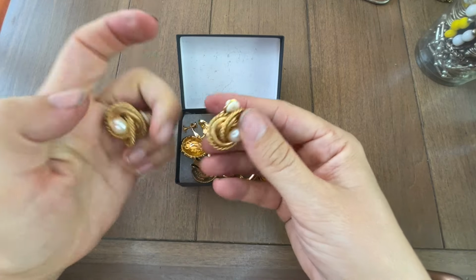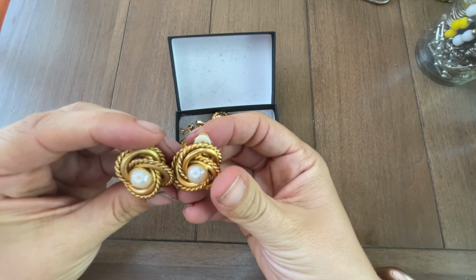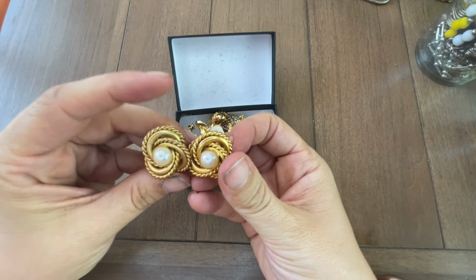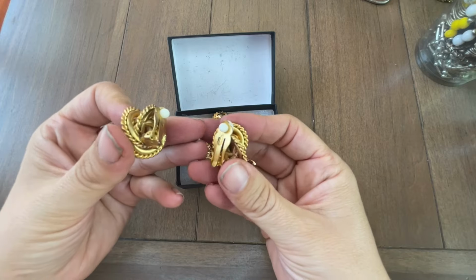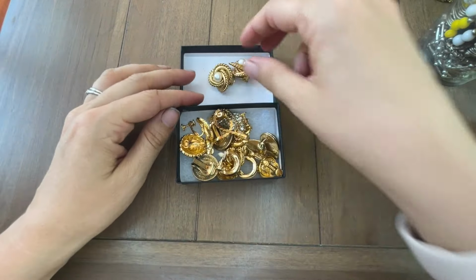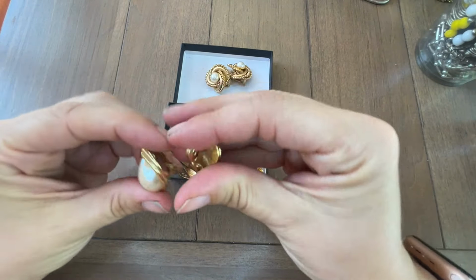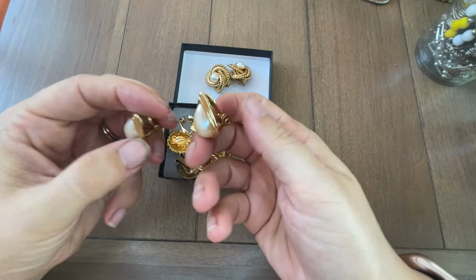All right, so these don't have a marking. Really cool though. Gold tone, faux pearl, like a really nice swirl on these. So those are quite nice. I like that. I think there are some marked pairs in here. So these are Monet. Really cute.